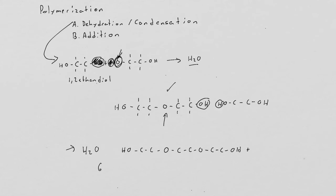If you connect six monomers, then you're going to get a chain molecule with 6 monomers, plus you're going to get 5 molecules of H2O. Why 5? Because when you connect 2 molecules, you only get 1 water. When you connect 3 molecules, you get 2 water, and so on. So if you make something that's 100 monomers long, you remove 99 molecules of water.